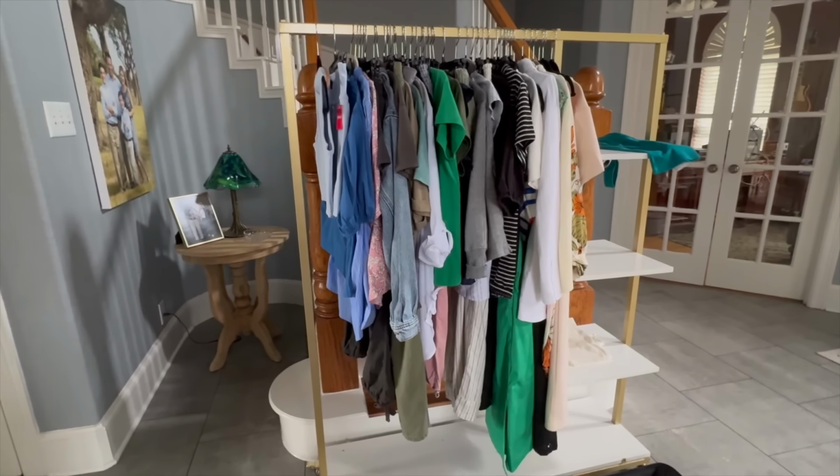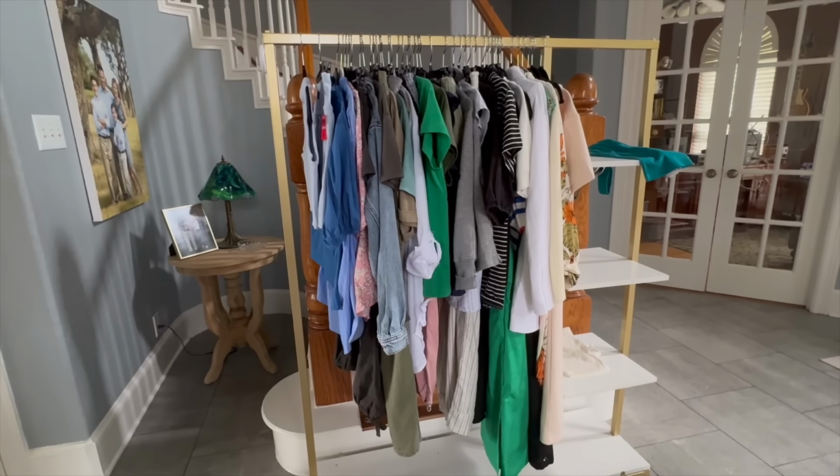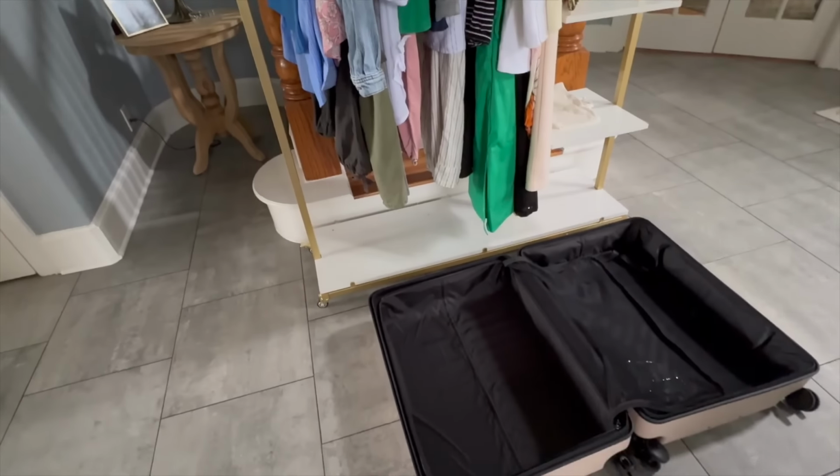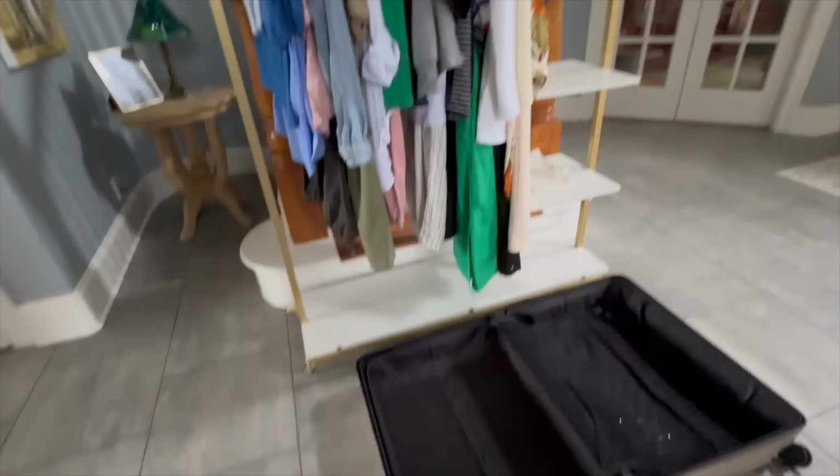For demonstration purposes, I'm gonna take everything that is sitting on this clothing rack and we're gonna see how much of it we can fit just on this one side. Let's go. You wanna use the side that has the zipper mesh top. Essentially, you're using that side of the suitcase as a giant packing cube.